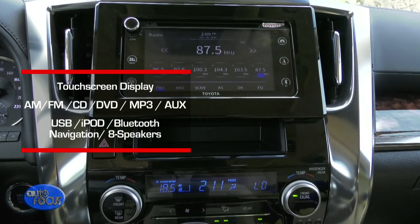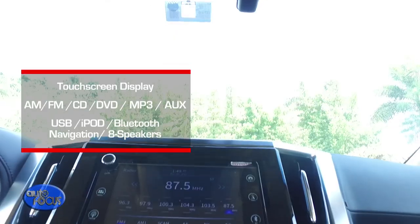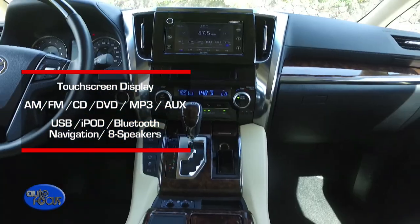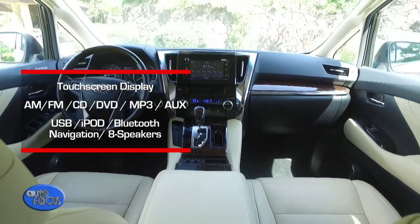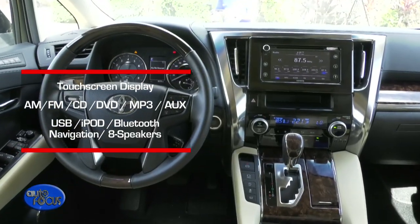For the infotainment system, the Alphard is equipped with the standard touchscreen display and navigation. It comes with the standard 2 DIN 8-speaker sound system that is available in AM, FM, CD, DVD, MP3, AUX, USB, and Bluetooth connectivity, among others.